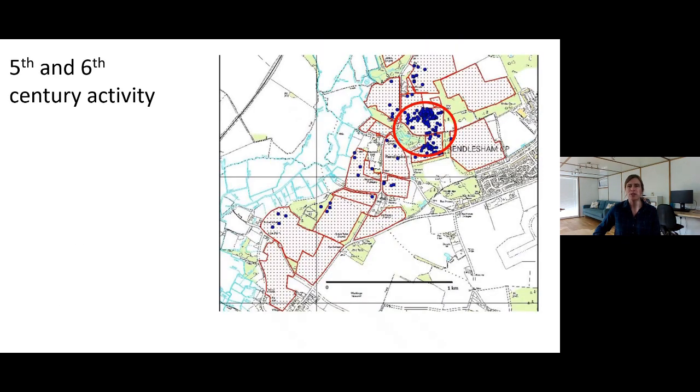This is just to remind you, this is the finds distribution of the 5th and 6th century finds, so you can see the focus of activity is to the north and the east of the stream, where, as Chris has said, there was an extensive settlement with 2 cemeteries.